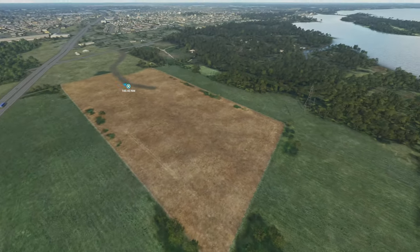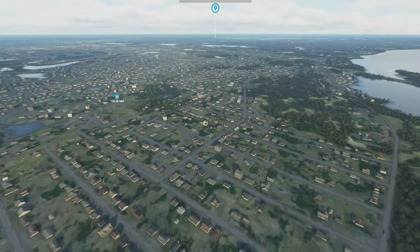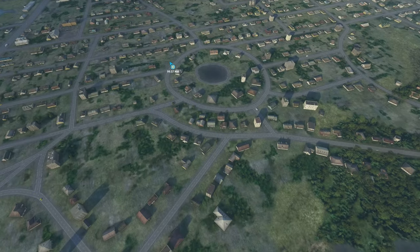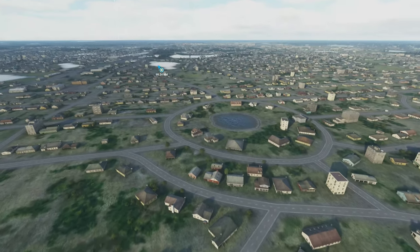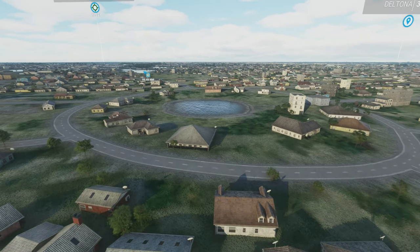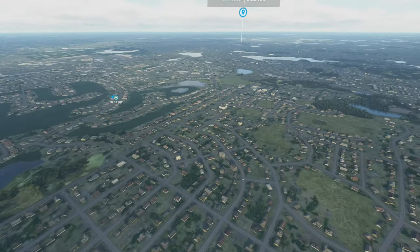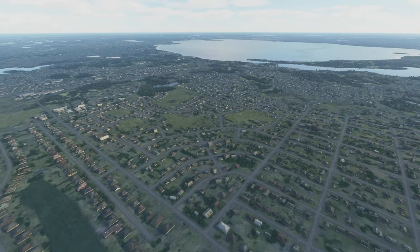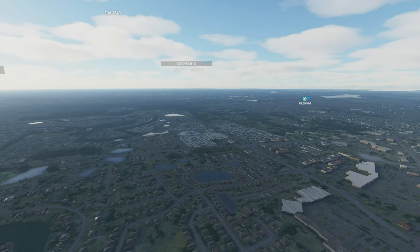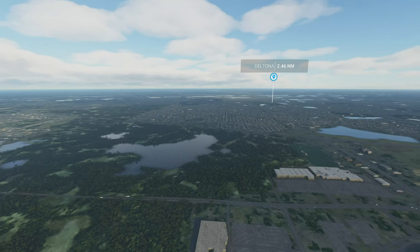Different colored field here. Not sure what city this is. Deltona, okay. Alright, so it looks like a bunch of houses around a little lake in the center. Seems a little odd, but I guess that's probably normal. Just a lot of flat land with a lot of green and a lot of houses.